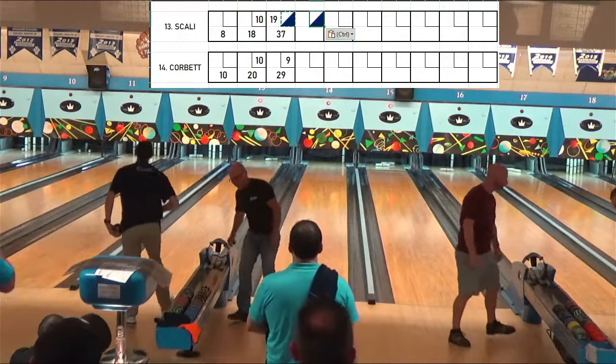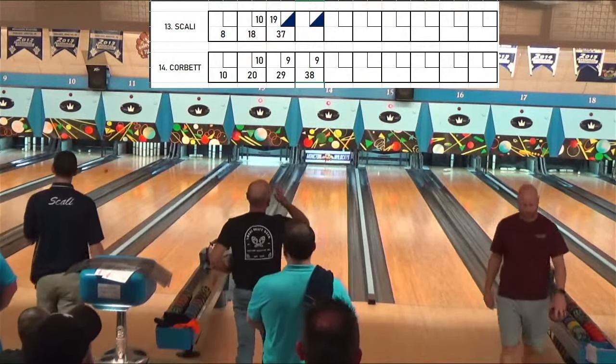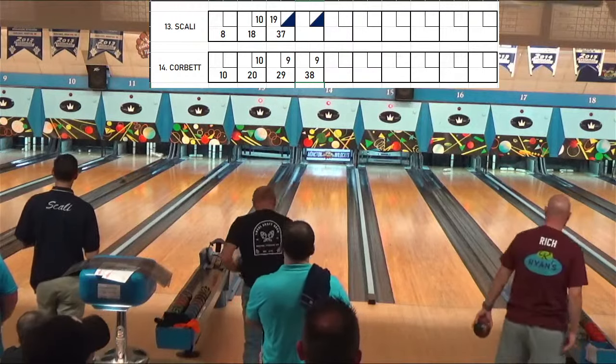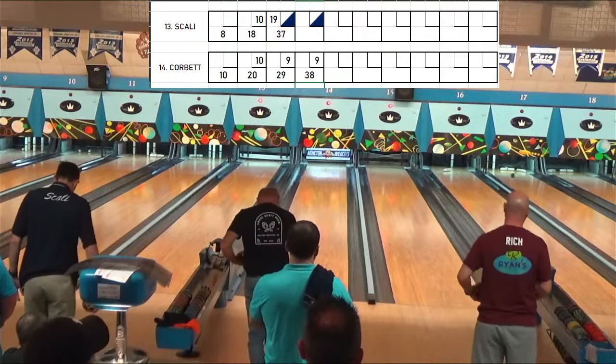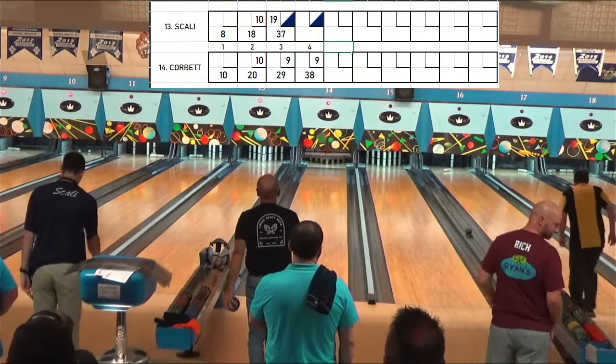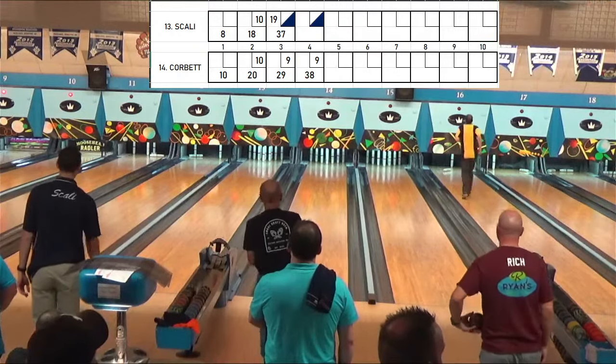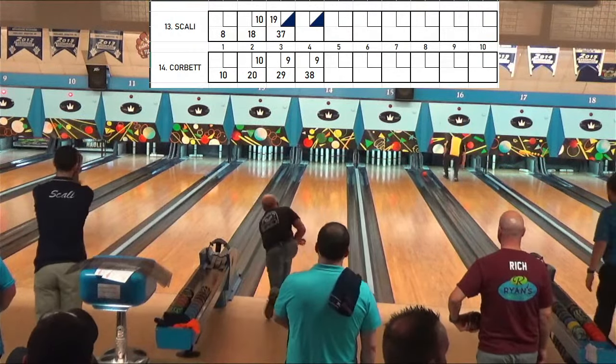So back-to-back spare. Spare, nine. Sorry, Greg. Spare, nine, 37 through three, 47 the ball through four. Bernie Corbett, 38 through four. Two tens, two nines. Justin's high single, 195, has a high triple of 457 and a high five of 706.